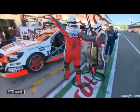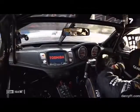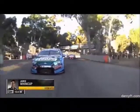And now they've sent James back out like that. And in the blue overalls behind there is the category technical manager, which is Frank Adamson. The yellow flag has come out and it's a safety car on course.